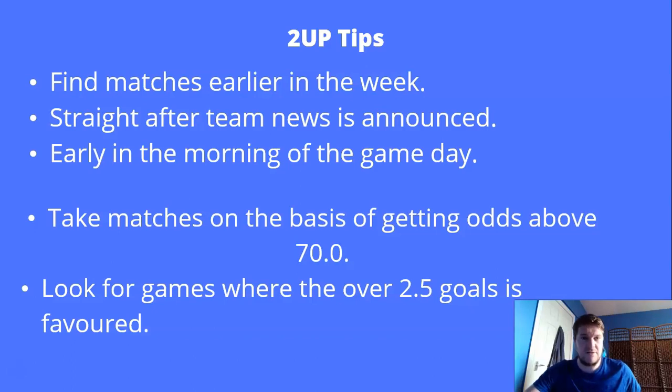So yeah, I find some of the best matches normally earlier on in the week. So for example, on a Tuesday or Wednesday for the Saturday games, it just seems like Bet365 are a little less efficient earlier on in the week.